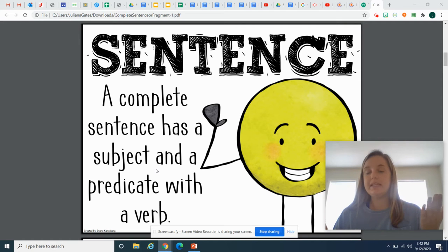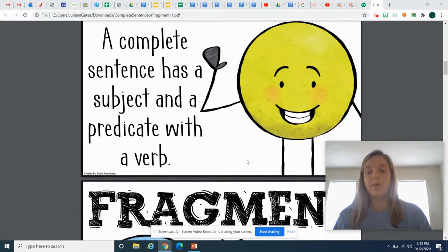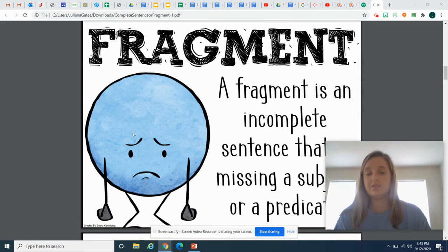If we don't have the complete thought, if we don't know what's going on, it is not a complete sentence. So if I just said, the boy, you would probably be thinking, the boy what? If I just said, kicks, you'd probably be thinking, who kicks? We have to have a complete thought when we write a good sentence. If we don't have a complete thought, we call that a fragment. And now he's blue, he's sad because a fragment is incomplete. Something's missing, and the people reading your sentence don't know what's going on.